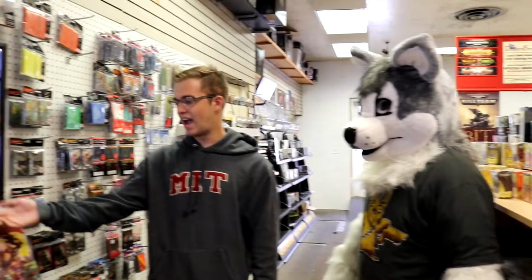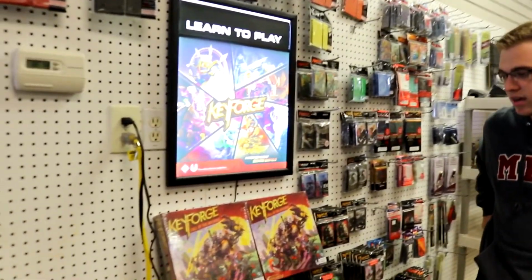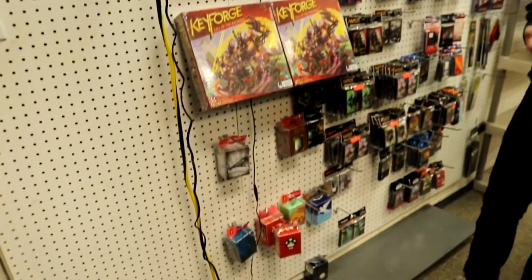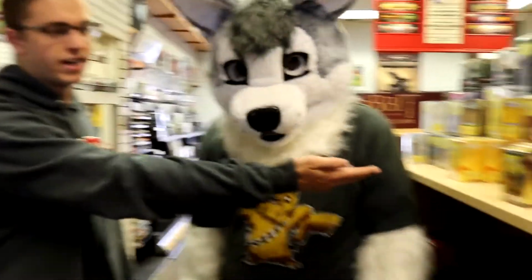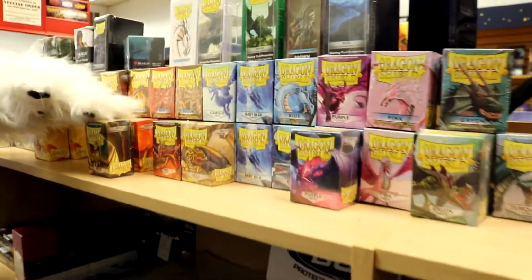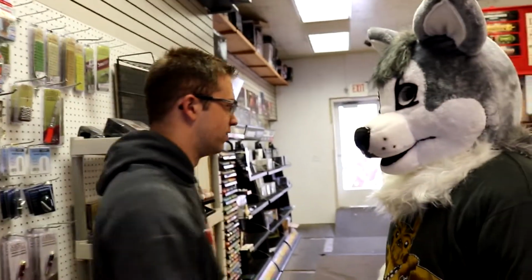So you can sleeve all your cards. We also have Keyforge. It's one of our biggest games. It's a pretty good game because every single deck is unique and you can't change the decks. So everybody is on an even playing field, which is super nice. And also our Dragon Shield right here. They're our highest, right up here. Yeah, our Dragon Shields are like the nicest card sleeves you can get.